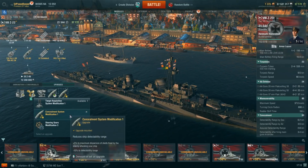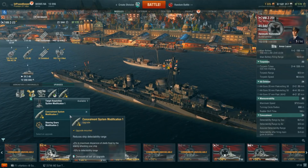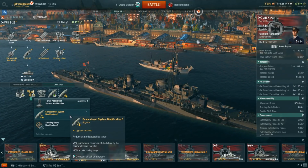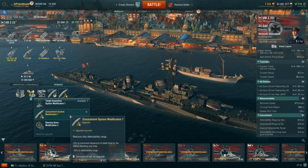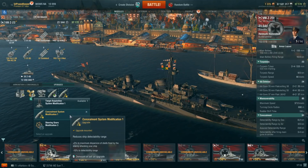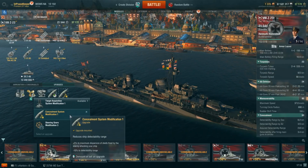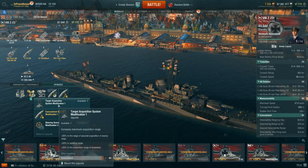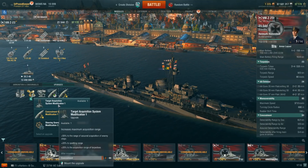And of course, in the last slot, there is no other option for this. Concealment Systems Mod 1, 10% reduction in the detection range of the ship. That allows us to get down to that 6.2 kilometer range. If we were to not have it on there, it would be a much more uncomfortable 6.9, somewhere in that range. Target Acquisition Systems Mod 1 would be the only other one really worth mentioning.